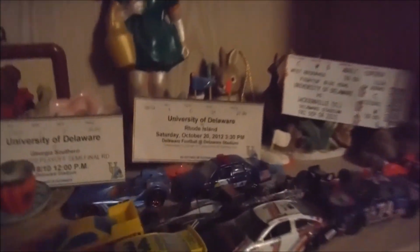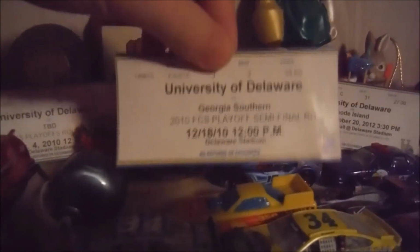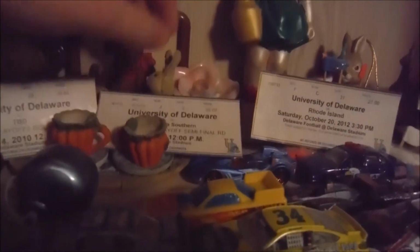But you see these ticket stubs, a bunch of University of Delaware games. I think I've been to 5 of them, man. But this one's probably my favorite one right here, because this was the semi-final game when they went to the national championship that year, and they lost miserably in 2011. And the championship game was 2010. Played Georgia Southern in the semi-final game. That was pretty cool.